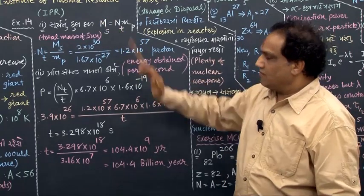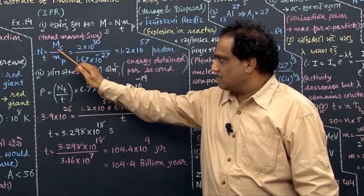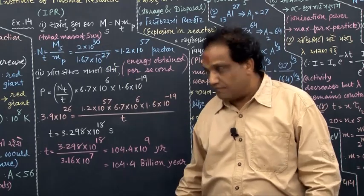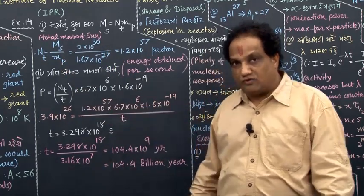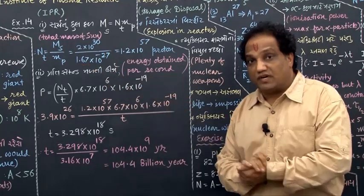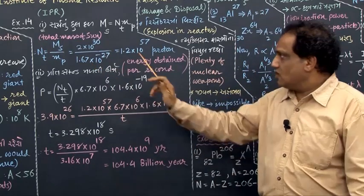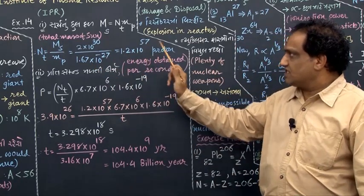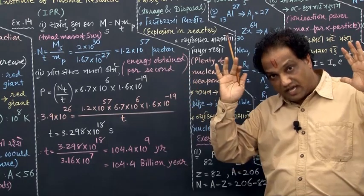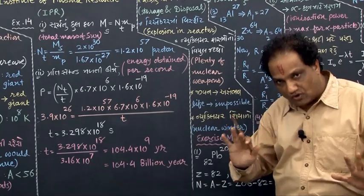Now find out Nt from here. It is Ms upon Mp. The mass of the sun is given in the statement as 2 into 10 raised to 30 kilogram. What about Mp? The mass of one proton is 1.67 into 10 raised to minus 27 kilogram. And if you find this answer, it is 1.2 into 10 raised to 57 protons. So the total number of protons in the entire sun is 1.2 into 10 raised to 57 protons.